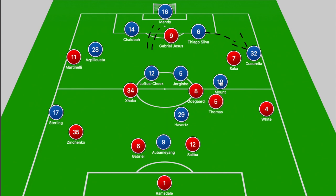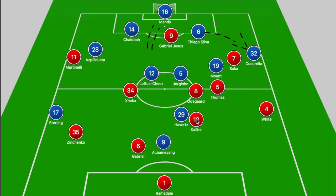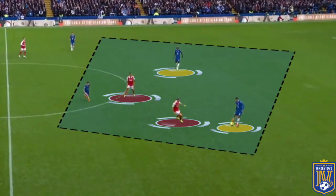If Saka closed down Cucurella and then Mount dropped off in towards the midfield zone, then that's where you'd see Thomas Partey pushing forward to close down Mason Mount, and that would result in one of the spare center backs stepping towards Havertz. Ultimately, there was the rare occasion where Odegaard did close down Thiago Silva to help Jesus with the press, and Odegaard would simply block off the passing lane in towards Jorginho.